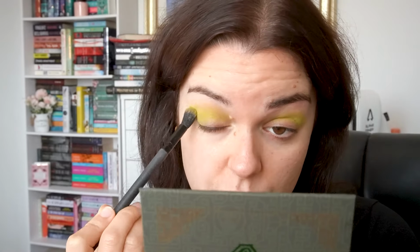This is kind of like a chartreusey lime green. It's fun. I like it. It's like a really dirty, swampy one. I think yeah, we're going to go swamp today. I think that's the general vibe. I do have a cold very soon, so I don't want to go crazy.